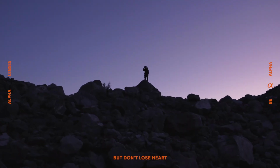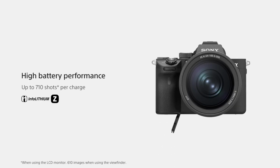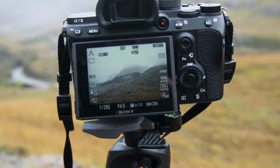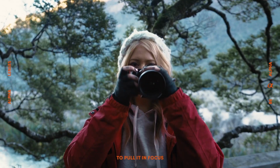Let's talk lenses. Despite the slightly small body for professional lenses, the extensive selection of both Sony and third-party lenses is a real advantage. You can always find the perfect piece of glass for your needs. This versatility ensures that you're not boxed into one brand or style, giving you more freedom to create.